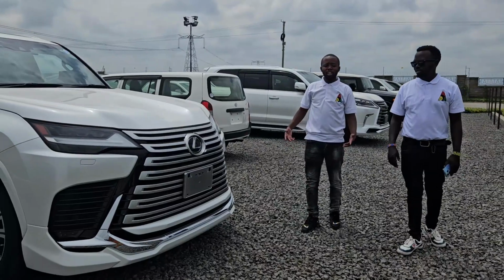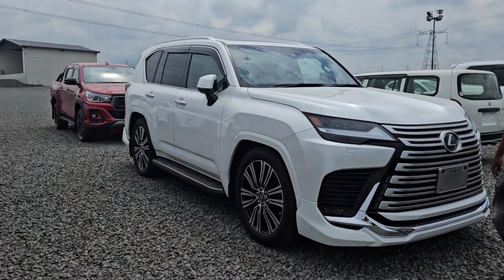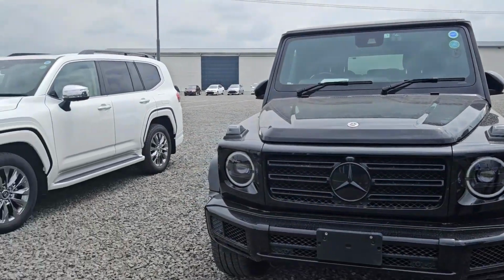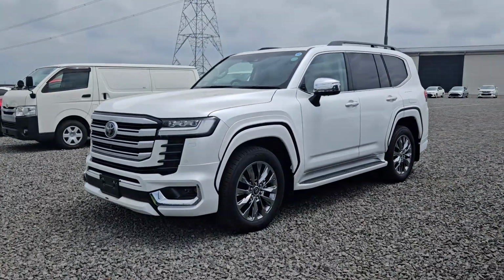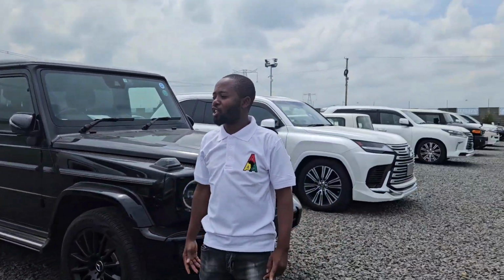Today we have a very surprising, exciting episode. Will it be the Lexus LX600? Will it be the Mercedes G-Wagon G400D? And will it be the most celebrated one, the Land Cruiser LC 300, 2022 model?